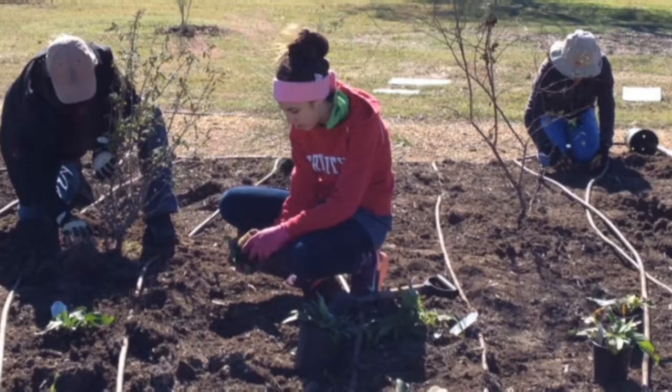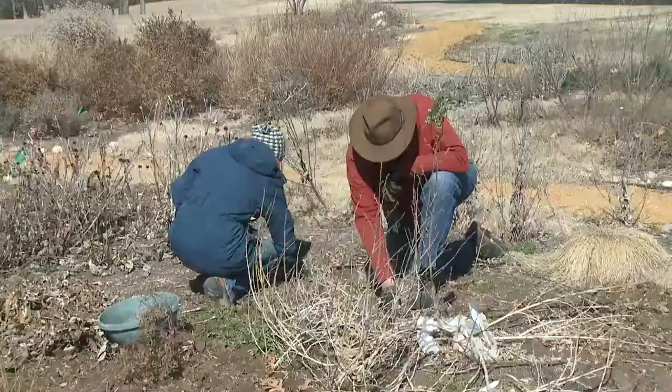We need to maintain the garden with additional plants, seeds, and mulch. A garden needs maintenance. All the little details that are not really exciting, but they are exciting when you see what they produce. We want to provide educational supplies to enhance learning.